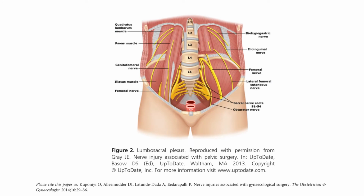This diagram shows you the lumbosacral plexus, the relationship of the psoas muscle to the genitofemoral nerve. You can appreciate it here. You can also see the femoral nerve on this diagram along with the iliohypogastric and the ilioinguinal nerves. You can also see the lateral femoral cutaneous nerve, the sacral nerves S1 to S4, and also the obturator nerve. All these nerves we're going to talk about in more detail. So we'll just move on to the next slide.